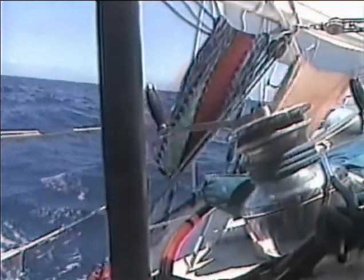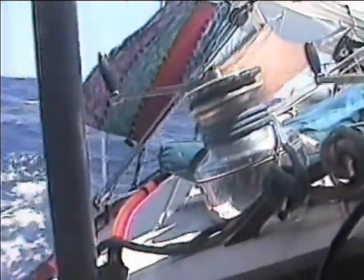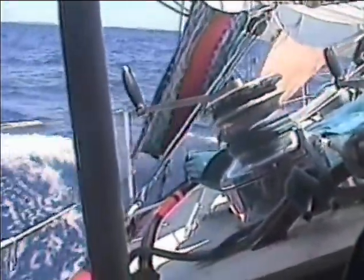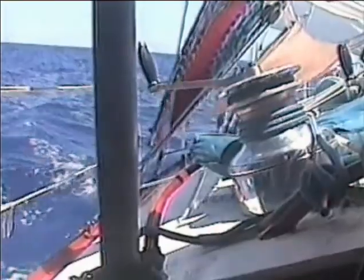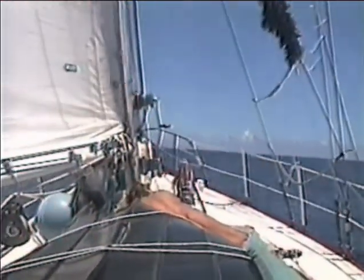What a beauty on the water. This morning we had a big squall from the south for 1 hour. We had 10-11 knots of wind, and we're going at a speed of 5.5, 6 knots. The captain is relaxing from hard work.